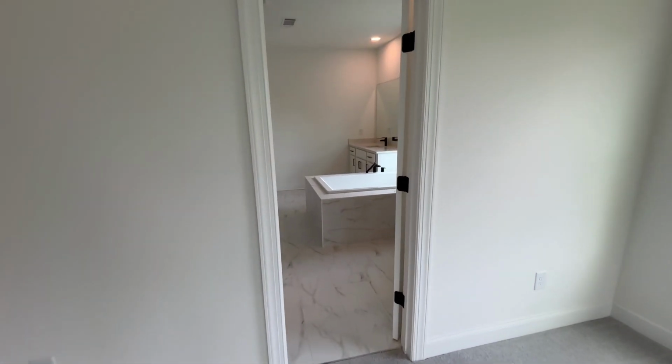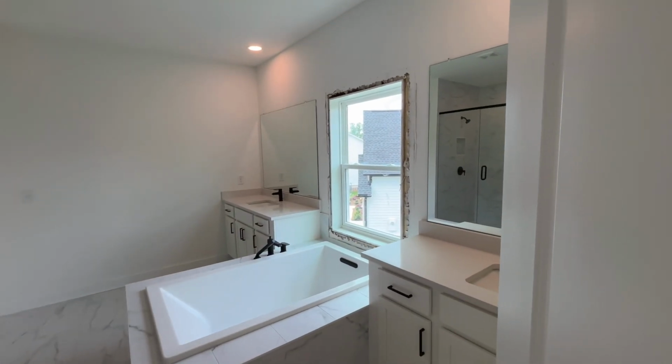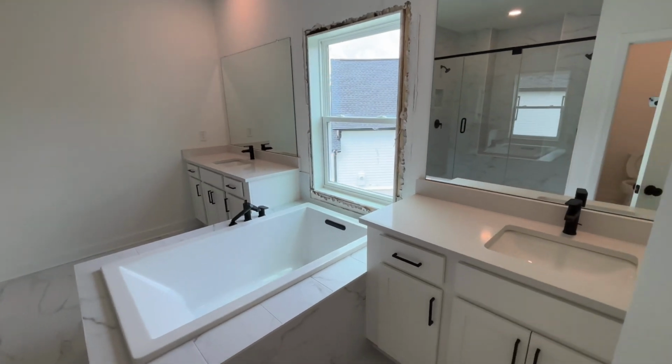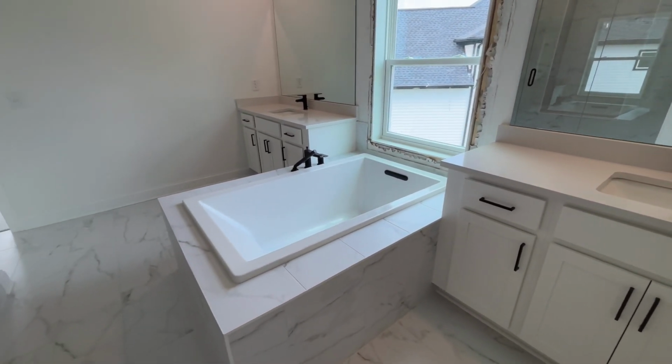Now we'll come into the master bath. In the master bath, you'll notice they got to do a little work to that window. I'm sure that would be done before closing. But you got the two separate vanities. Really nice bathtub right here.